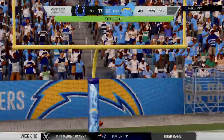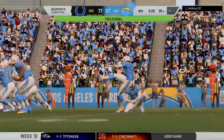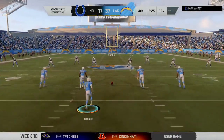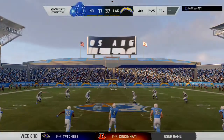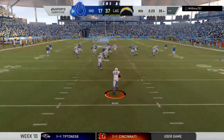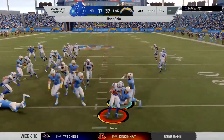Badgley able to knock this one through, and that will extend their lead even further. So it's 3 more points, and that widens this thing out even further here in the 4th. And you know in this league, you can never have enough points, but this widens it out, as you said, and now it's all about ball control, isn't it?